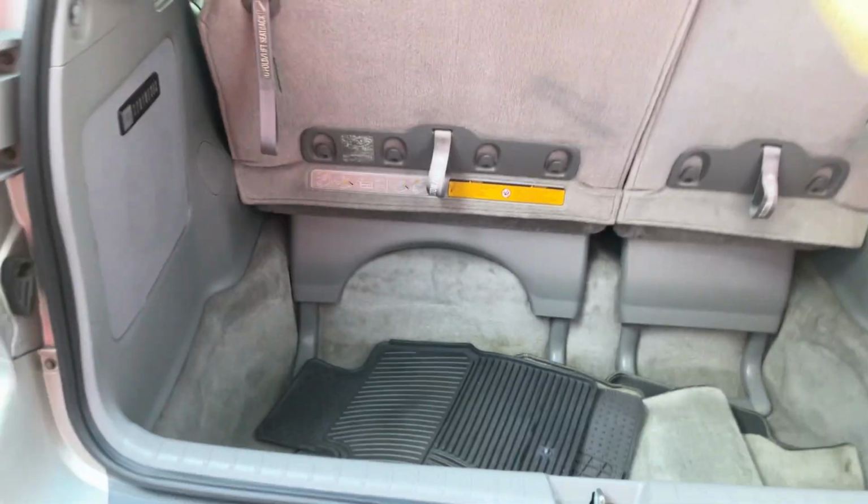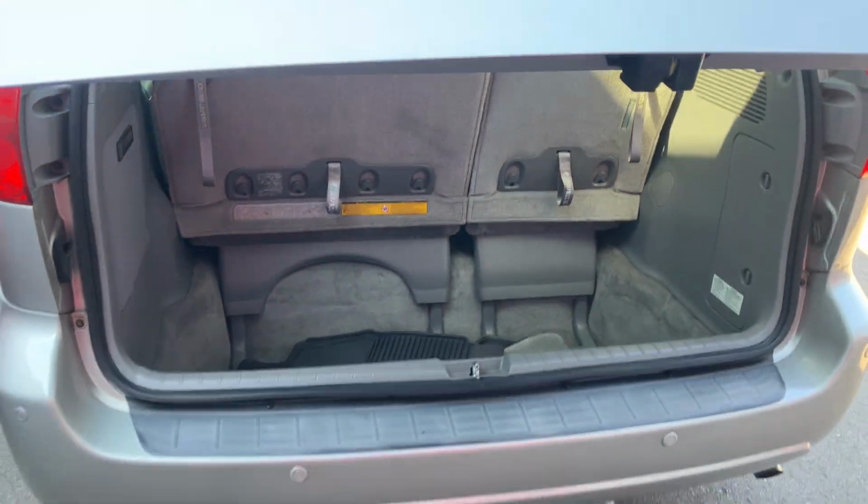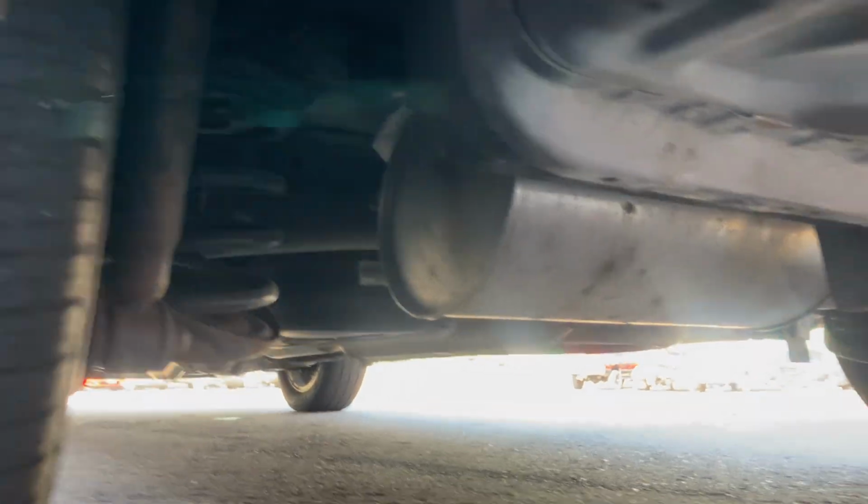You just close that a little bit, the rear gate closes. So we're getting to the backside here. Not a whole lot to see back here, but again, relatively clean for the year and the miles. And being an East Coast car.